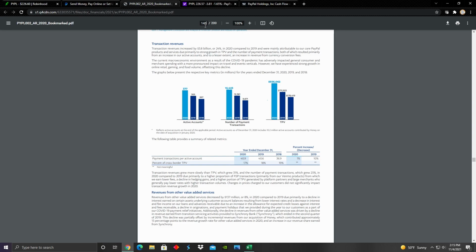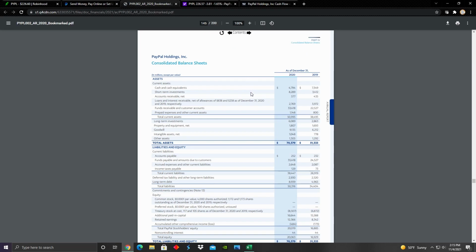Now I want to go to their balance sheet, which is on page 145. We can see that from their balance sheet, the total cash that they did have at the end of 2020 did not make up a pretty substantial part of their total current assets.